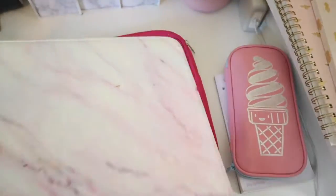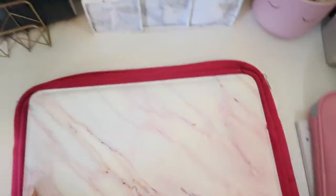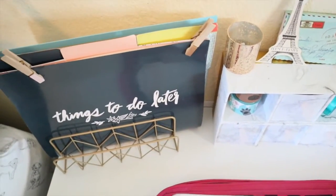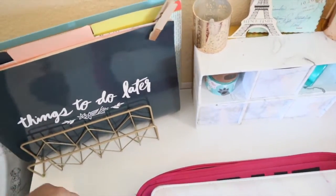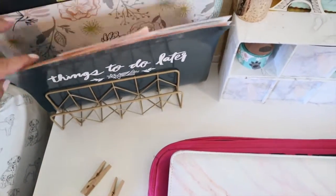And then I have this keyboard case that I would use when I would travel that I got from Pink a while ago. I like to have folders because then I could put different things that are important. I could put assignments, syllabus, anything that I need. This is things to do later. So I put just assignments and things I need to do in the near future.